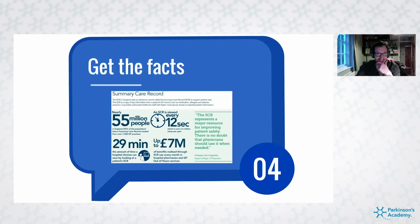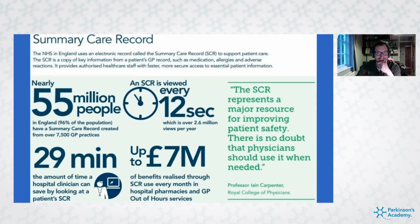And I think the summary care record is a really good way of remotely accessing good information about their medication, and I find that incredibly useful. I'm not sure that this infographic is entirely representative of my experience of summary care record. I'm not sure I've saved 29 minutes per consultation.